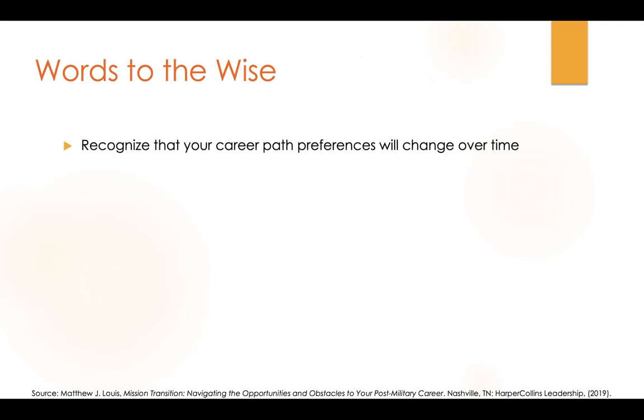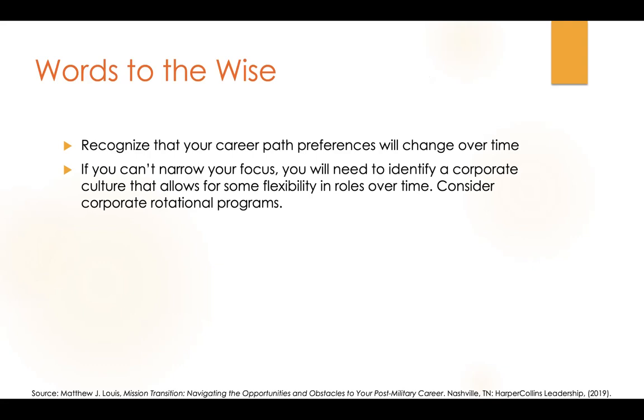Some final words to the wise, all right? Recognize your career path preferences are going to change over time. What you decide today may not be what your priorities are 5 years from now. Life happens, right? You get married, you have kids, you work for one organization that may change, you may move. Things change. So revisit these career preferences over time to make sure you and your family's priorities continue to be aligned.